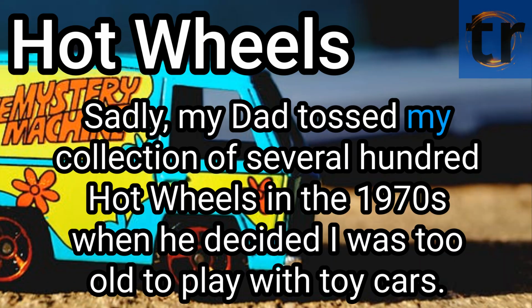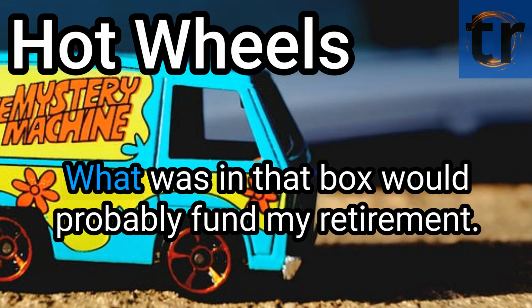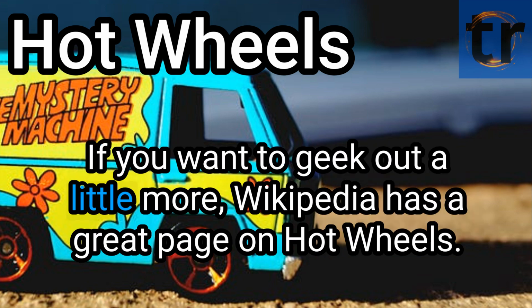Sadly, my dad tossed my collection of several hundred Hot Wheels in the 1970s when he decided I was too old to play with toy cars. What was in that box would probably fund my retirement. If you want to geek out a little more, Wikipedia has a great page on Hot Wheels.